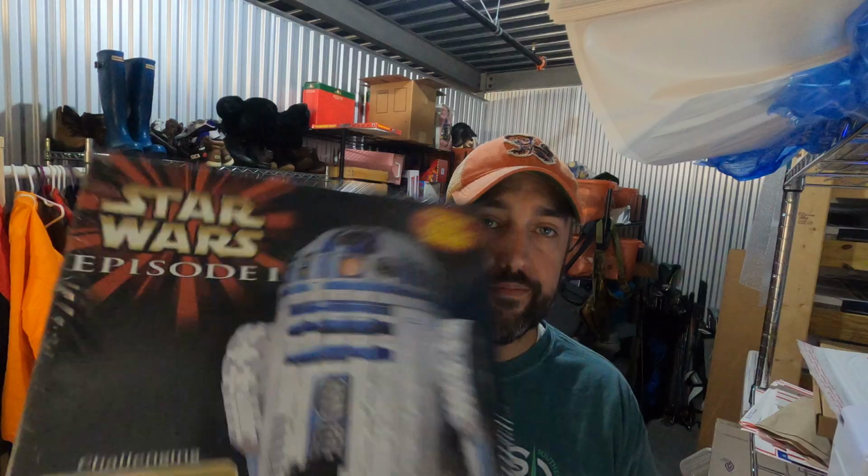So I sold a puzzle. This is a Puzz 3D Star Wars Episode 1 R2-D2 puzzle. Paid $1 for it at a yard sale, and it's still sealed, and it sold for $45.